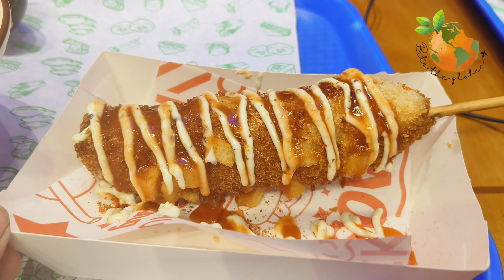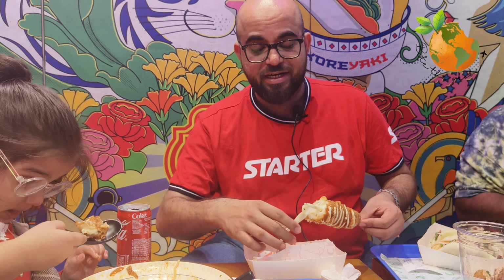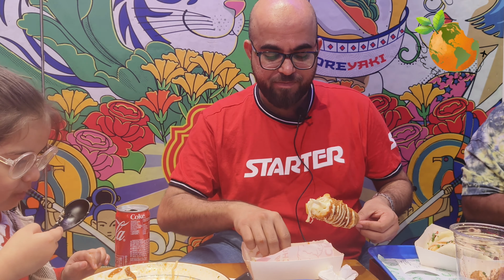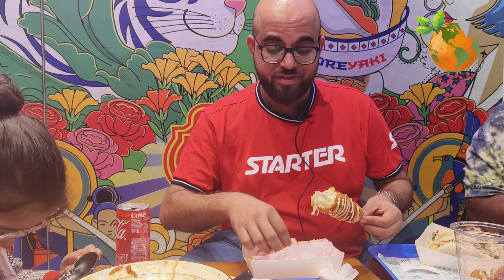So what you're seeing here is the corn dog, half and half. This is something that I'm having for the very first time. I see a lot of cheese in there. Not a big fan of cheese. So let me add a little sauce so that the cheese flavor becomes a little sober. I don't know if this is the right way of having it. But yeah.